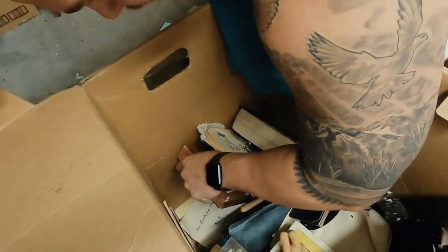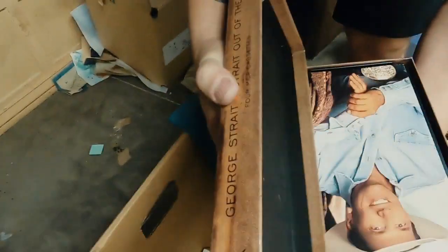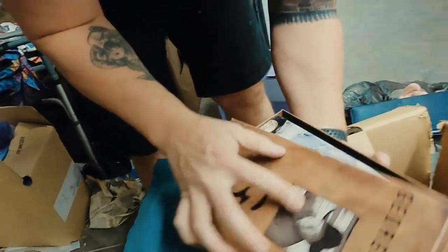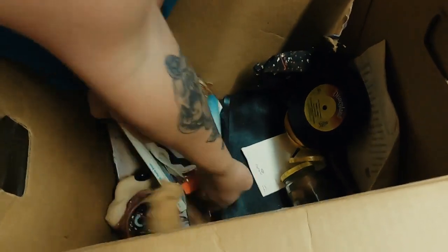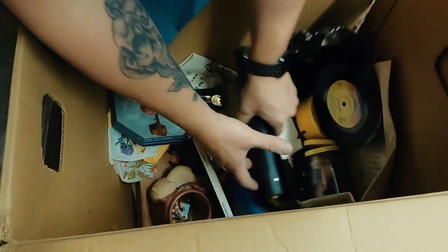Let's see, what's this? George Strait. He's coming to Utah this year. That might be something. Oh, hey, Casey. Nope, I don't hear anything. I'm gonna put the screen off. I don't want to get it before me.